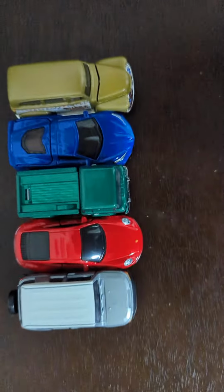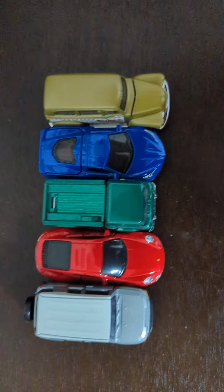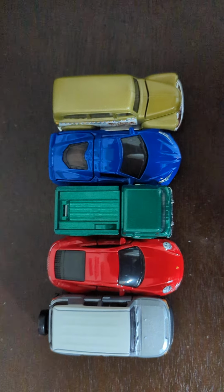Alright, so there's all 5 cars open from this new release of Matchbox moving parts from this year.